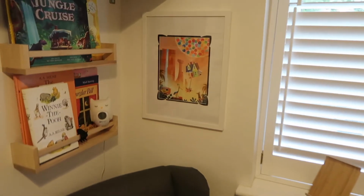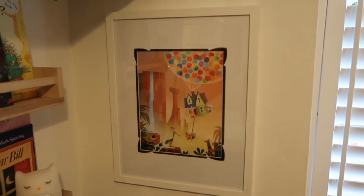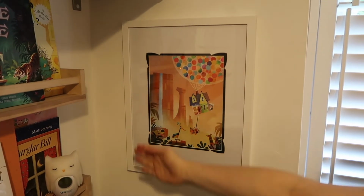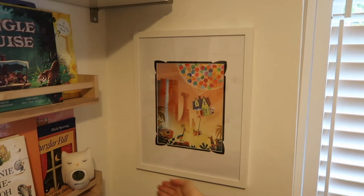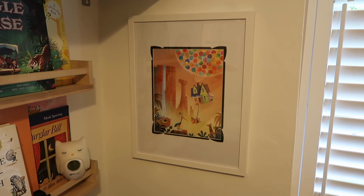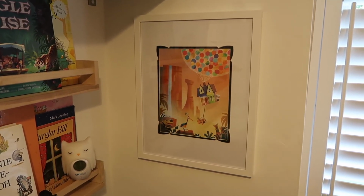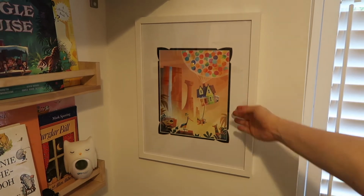Yeah, and then we have this Up print which we bought from Disney World in 2016. And we had it framed. Isn't it beautiful? Annoyingly, we had to actually go get it framed properly at a picture framer's because it's an American size. Yeah, it's annoying. You couldn't get an IKEA frame for it, which would have been better. But yeah, it's very pretty. It is in keeping with our Up figurines that we have dotted around the room.